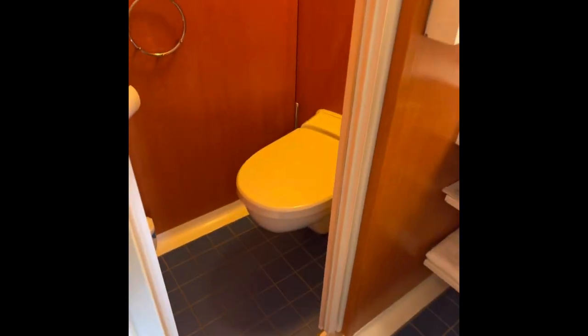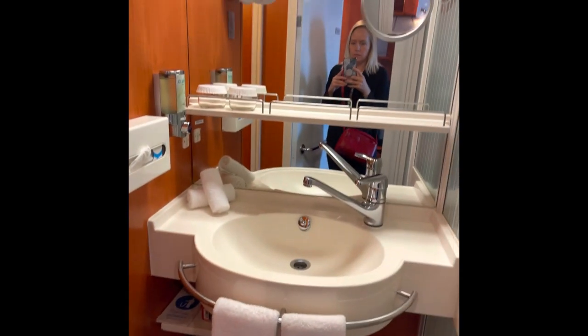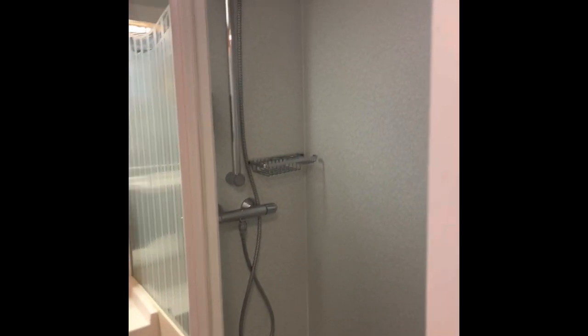Bathroom, you have your separate little toilet area, nice little sink get ready area, and your standing shower. Decent size, bigger than a usual corner shower.